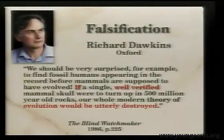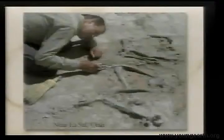And so the real key phrase in this statement is if it's well verified. And guess what? It ain't going to be verified. Whatever it takes, it won't be. Well, we've done a good bit of work at this site. We went back to see if it could be well verified.